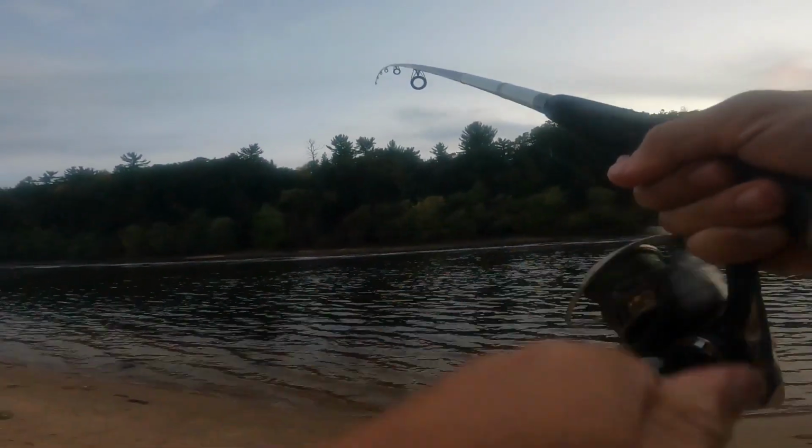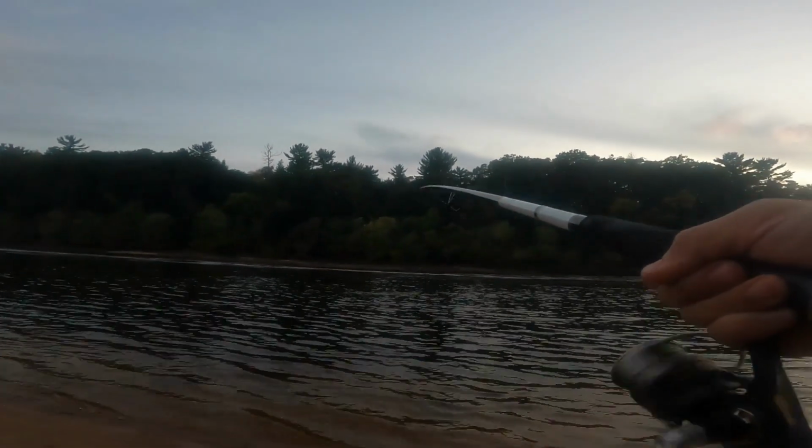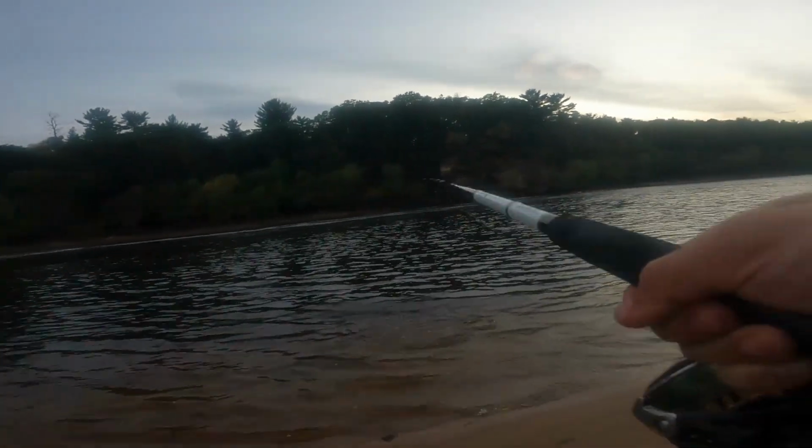Got another fish, I believe. That's heavier than just the bait. Sometimes with the 9 foot pole, it's kind of hard to tell, but that is another fish. I think it's probably another drum, although it's not really fighting well. I don't really know. Oh, it's a carp. It's just not a drum.